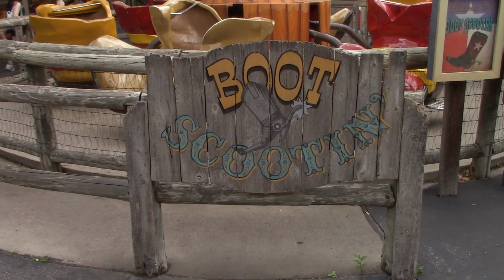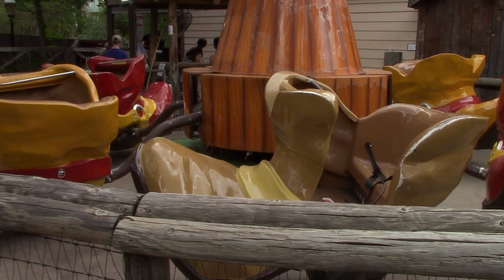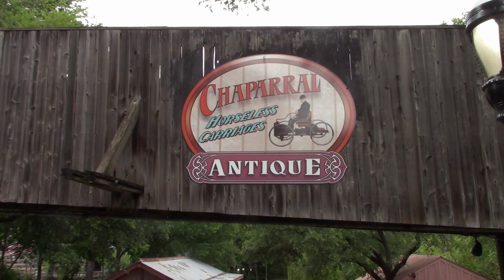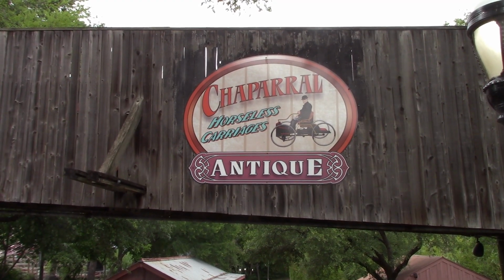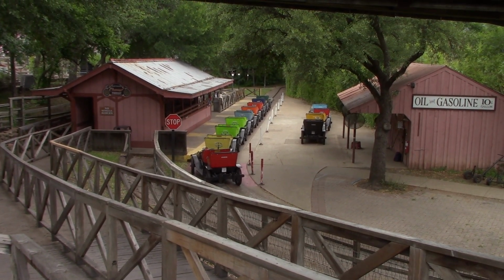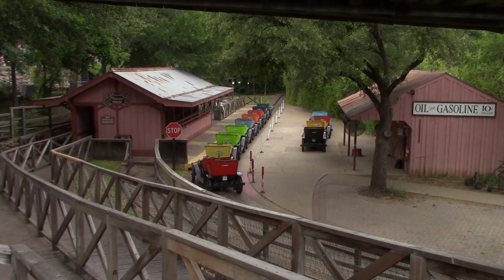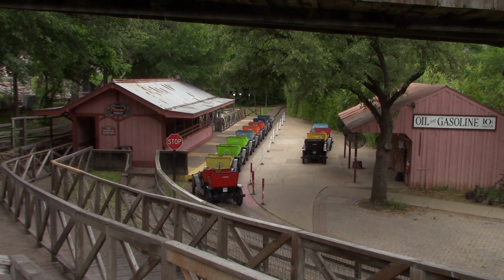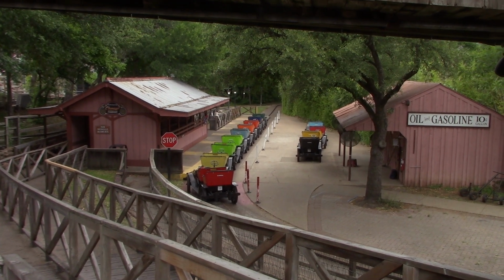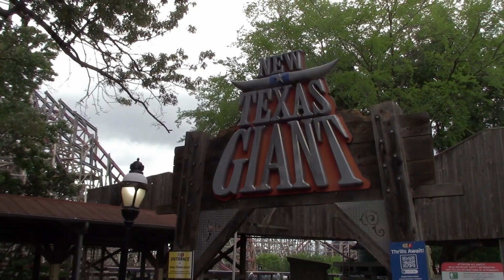Now we got boot scooting. Ride rotates. You ride in a big old giant boot. Got Chaparral Horseless Carriages. Old-timey vehicles you ride along on a track. Kind of like go-karts, but you are attached to a track at the center. They don't go very fast. I was on it. Main ride everybody's over here waiting for is the new Texas Giant.